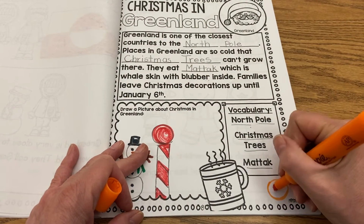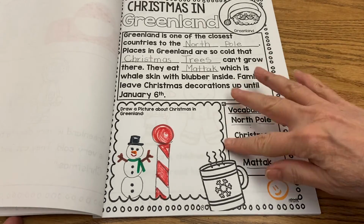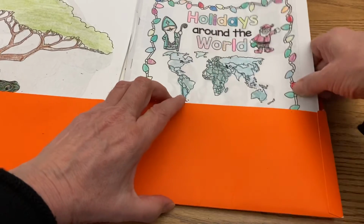I'm going to put my exit ticket right here. And yes, if you have time, you can go ahead and color the rest of that, or even color the front cover if you haven't done that yet too, okay? All right, well then we'll just put that away.